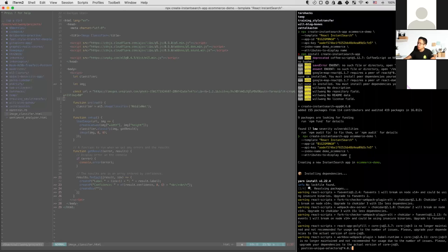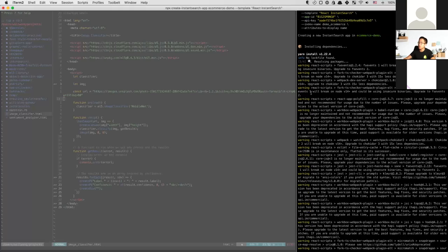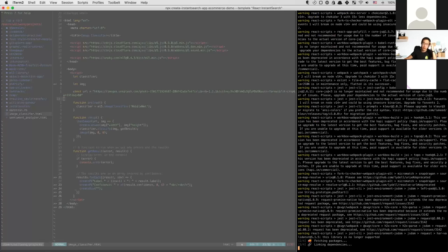You might run into some dependency errors. NPX might not be installed. That might have to be installed as well. NPM or Node or React, you might run into issues with those as well. If anyone has any issues, if you type them in the chat, I can quickly help you with them.